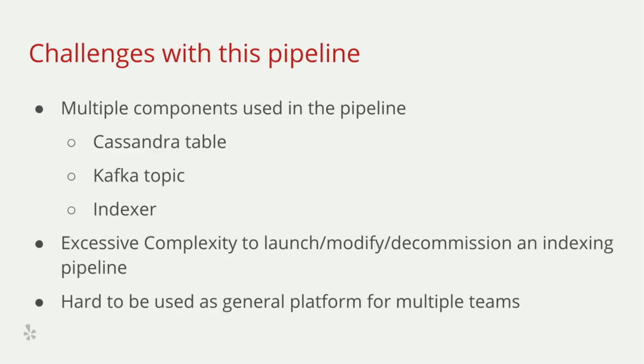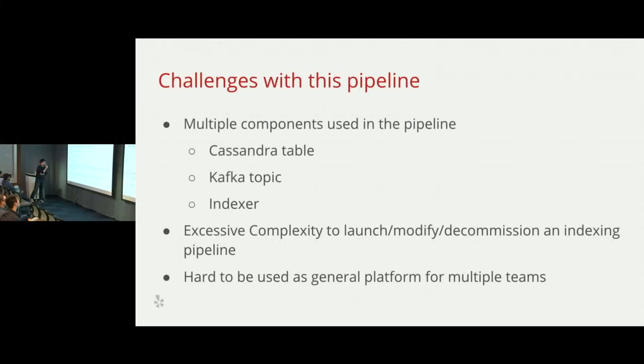However, we have seen a lot of challenges with the previous pipeline. As you have seen, there are three components in the previous Cassandra-based indexing pipeline: a Cassandra table, a Kafka topic, and the indexer. This means every indexing pipeline requires its own Cassandra table, its own Kafka topic, and its own setup of the indexer. This introduces excessive complexity to launch, modify, or decommission an indexing pipeline, and this makes it really hard to be used as a general platform for multiple teams and multiple platforms.